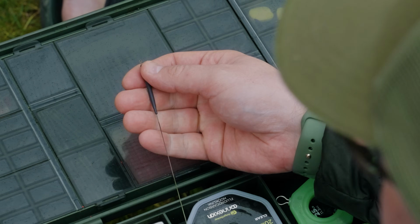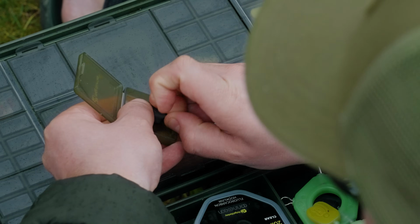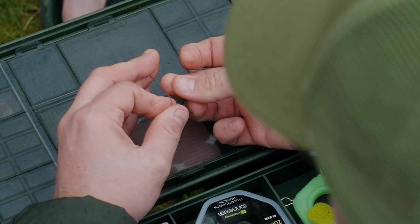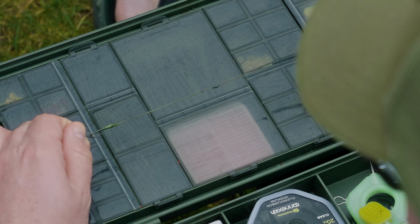And the last thing to do to construct the rig is I'm going to take a small piece of rock bottom tungsten putty. I only want a tiny little mouse drop in the center of the hook link just to keep it all nicely pinned down. Essentially that is the rig constructed.